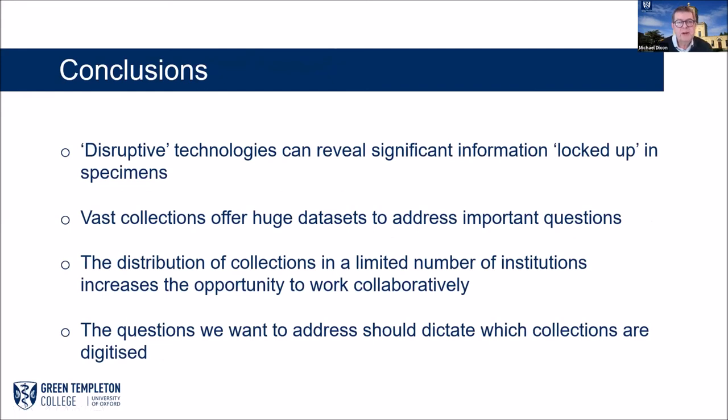of questions. So the point of the talk really is to show that these disruptive technologies can reveal significant information which historically has been locked away in specimens, and that vast collections offer huge data sets to address really important questions. We can look at the distribution of species and how they respond to changing climate. We can look at a whole range of factors.